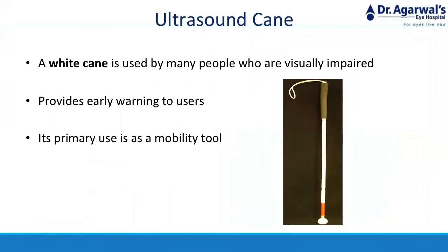Ultrasound Cane. This has been recently launched and this is very useful. Compared to a normal cane, wherein there is a difficulty in terms of how the patient can move because he doesn't know at what distance the object is till the cane reaches the object.